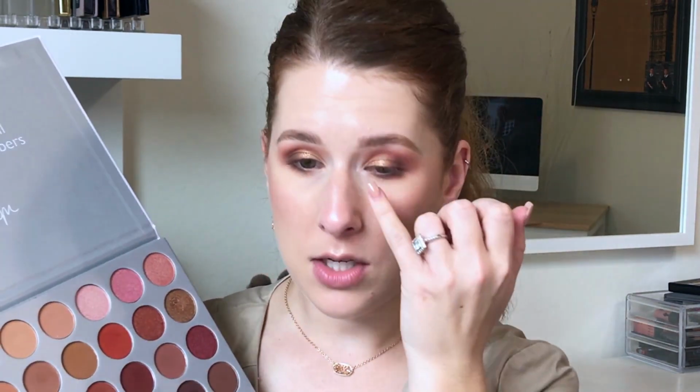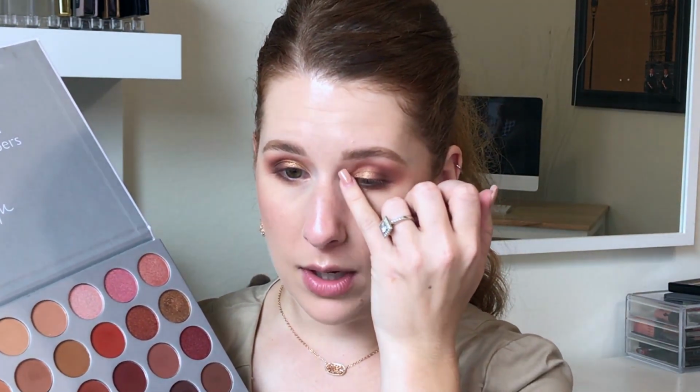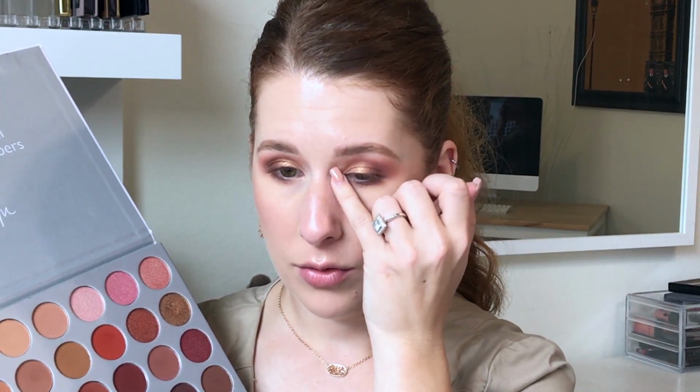The last step I'm going to do is take this shade right here, which is Beam, and I'm going to dip my pinky into it and use that to highlight the inner corner. So this is what the final look looks like when you just have mascara on.